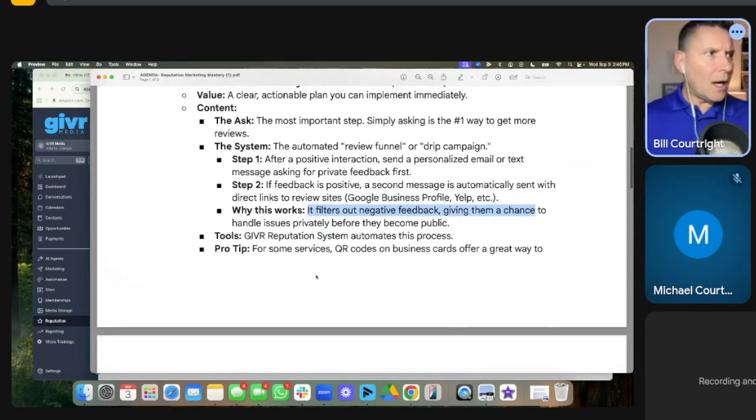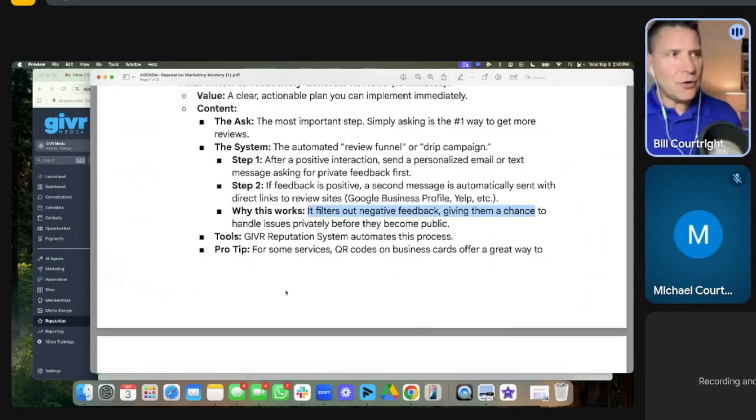Okay. What's the pro tip here? I've already mentioned it, but if you're in a home services business, or if you're maybe a hairstylist or a nail salon or a dental practice or a med spa, you may want to use QR codes because you might know the right time, the right place, the right moment to point out a QR code. Or if you're a home services tech and you're leaving a job, on the back of every one of your cards or your invoices or your receipts, there is a QR code that someone could scan and immediately go to your survey, which we call the customer satisfaction survey.